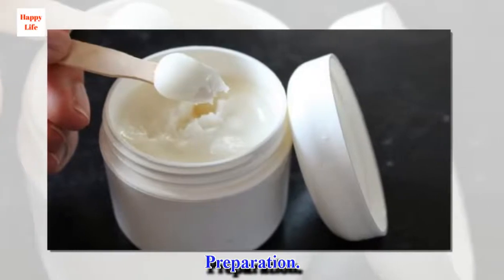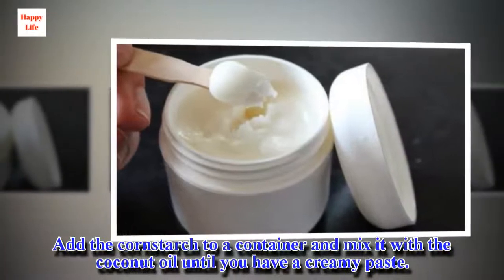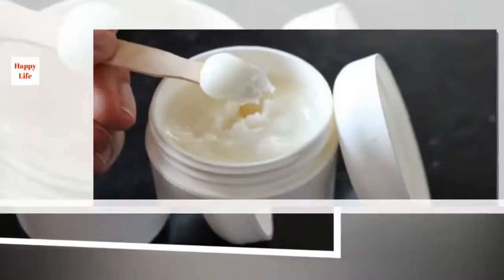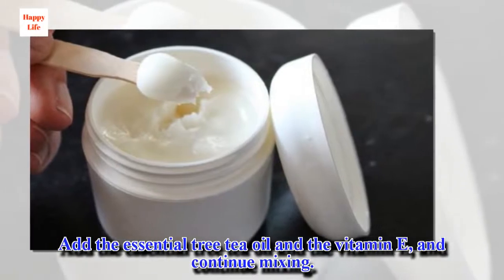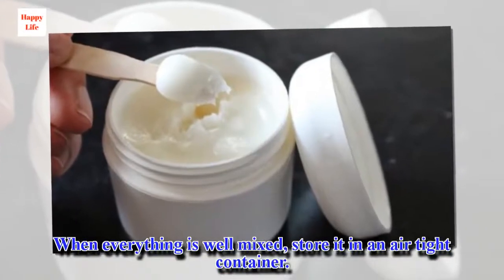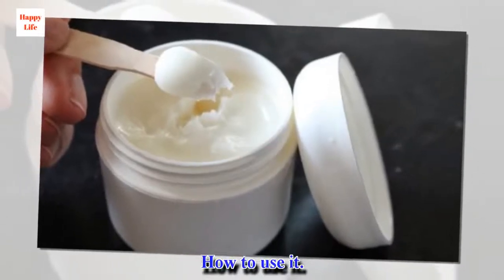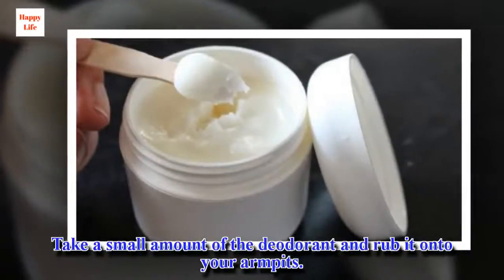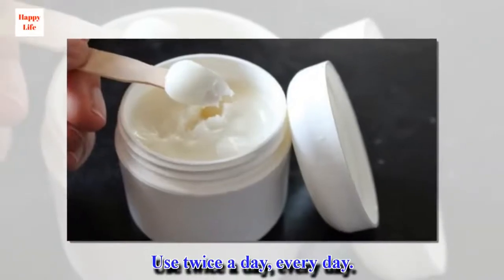Preparation: add the cornstarch to a container and mix it with the coconut oil until you have a creamy paste. Add the essential tea tree oil and the vitamin E, and continue mixing. When everything is well mixed, store it in an airtight container. How to use it: take a small amount of the deodorant and rub it onto your armpits. Use twice a day, every day.